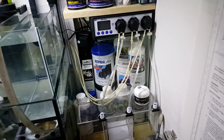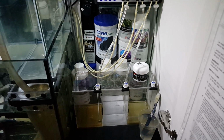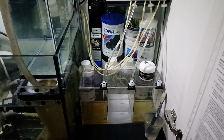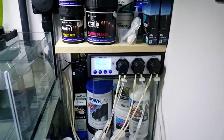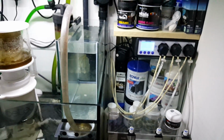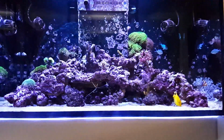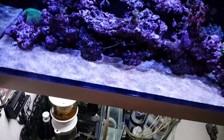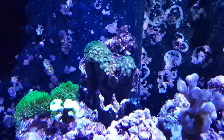Dosing all going good. Dosing just calcium and alkalinity at the moment. Magnesium I'm doing weekly. So going good. The Reefroids here. Give it a few more weeks to see what I think of those. They're certainly not polluting the water like I thought they would. I thought I might get sudden nitrate issues and stuff with them, but no, fine. It's annoying we can't pick these zoas up.